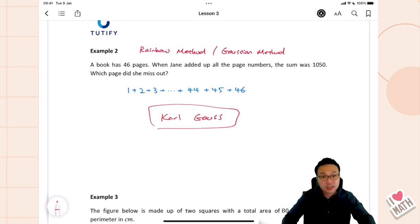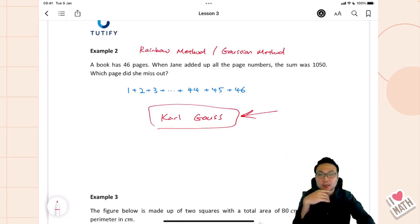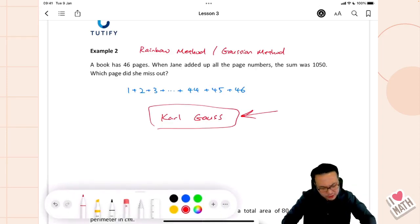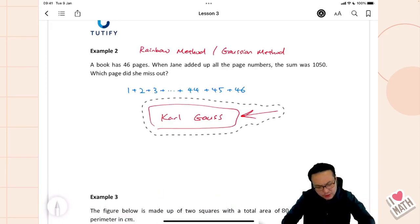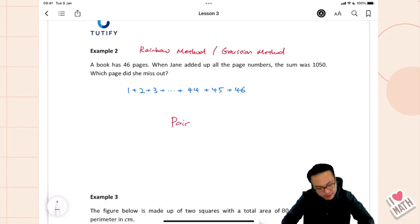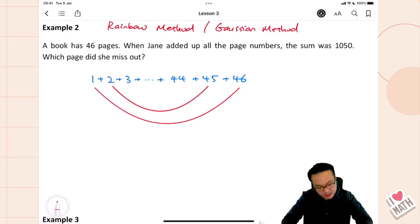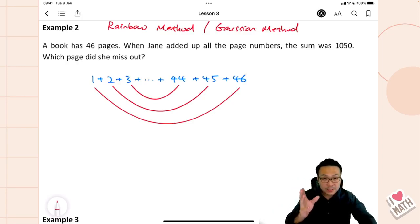But suddenly, 10 seconds later, this genius, Carl Gauss, one of the students, raised his hand and said, teacher, the answer is 5050. Wow, so fast. So how did Carl Gauss do it? What he did was, he paired up the numbers. How do you pair it up? You take the smallest number and pair it up with the biggest number, the second smallest with the second biggest, the third smallest with the third biggest. You continue pairing up all the numbers as you go along.